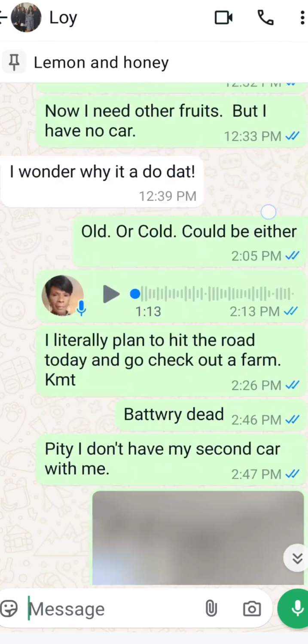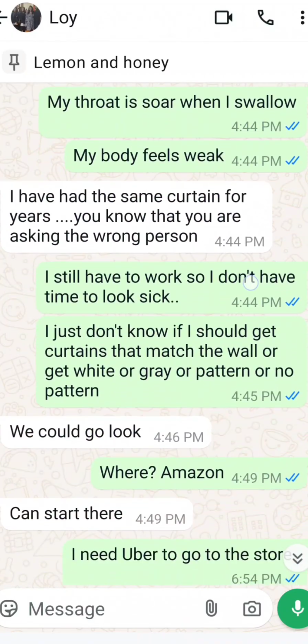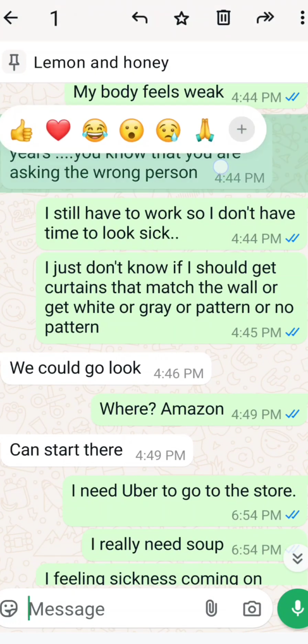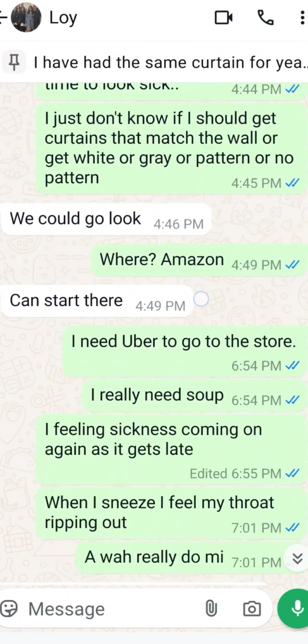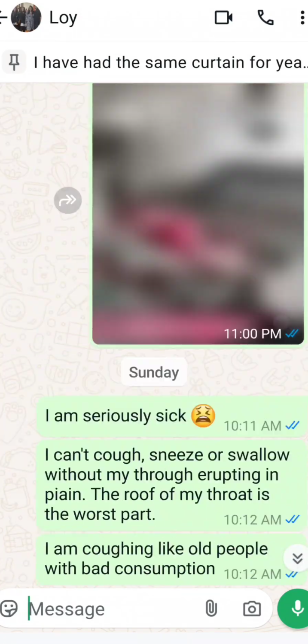But then she sent me another message about something else and I wanted to keep it. And then she says this. So I say, okay, I want to save this message as well. So I hold it down again, go to the three dots, and I pin the message. So now I have three. I cannot pin more than three, but I'm going to pin something else important that she said to me.